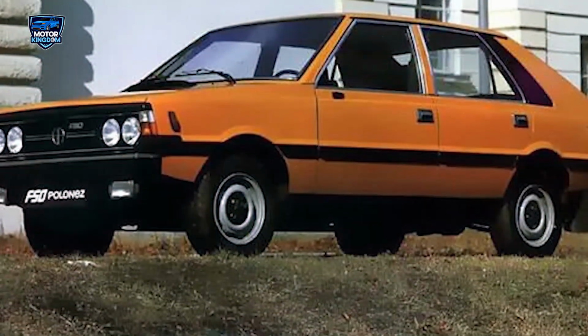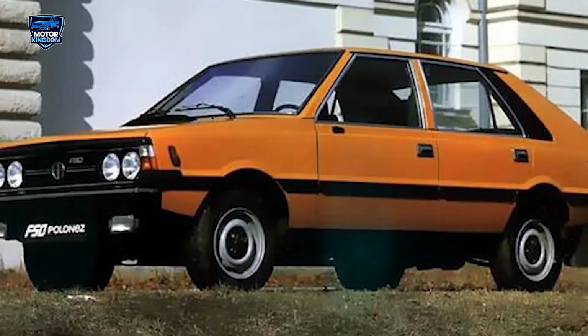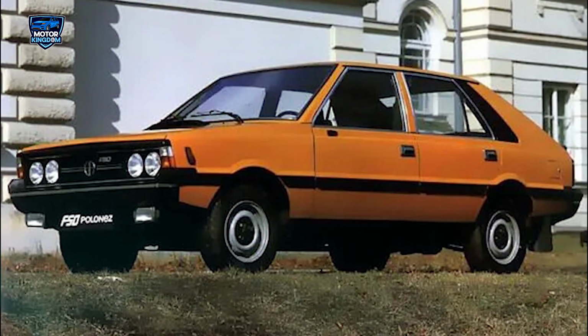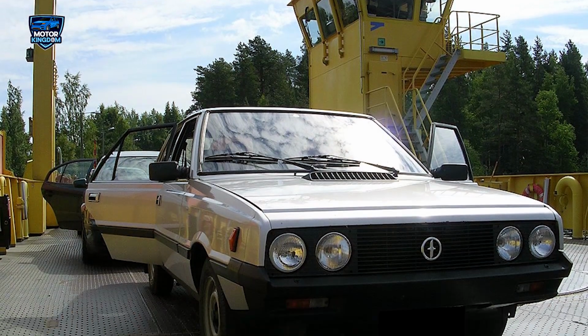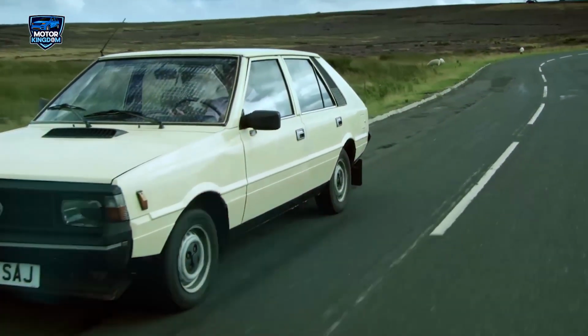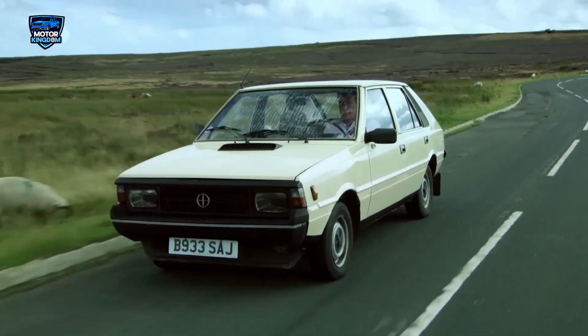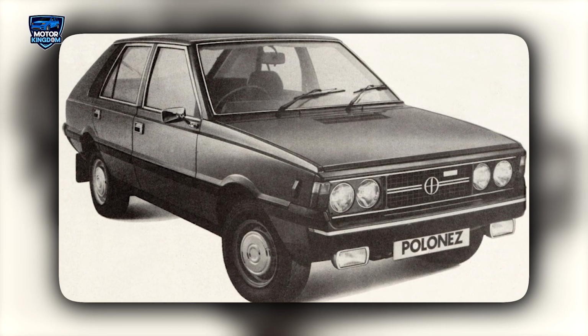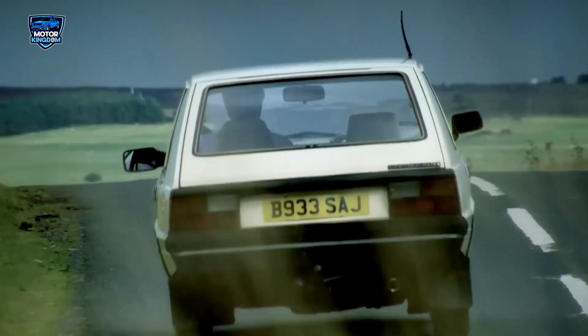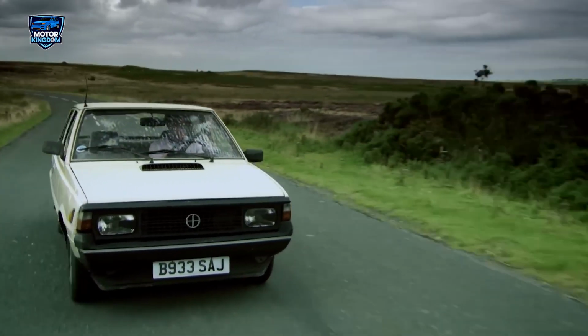Despite its stylish body, the Polonez never really caught up with Western safety standards. It lacked modern crash protection and safety features, so it didn't hold up well in accidents. Still, its simple mechanics made it reliable in other ways. Today, the Polonez stands out for its long production run, Italian design roots, and role in Polish automotive history. Buyers interested in Eastern European cars can expect to pay around $1,500 to $4,000 for one. It's not the safest, but it's definitely a unique blend of style and history.